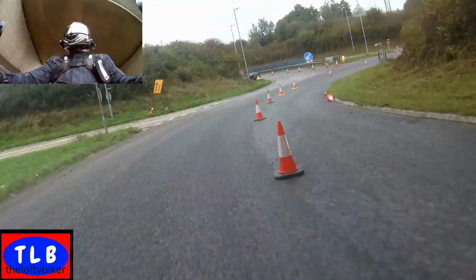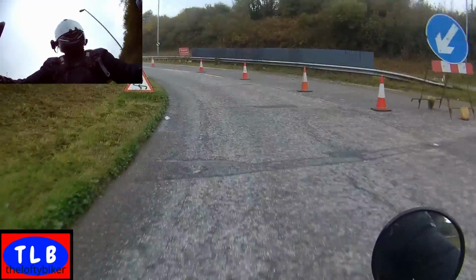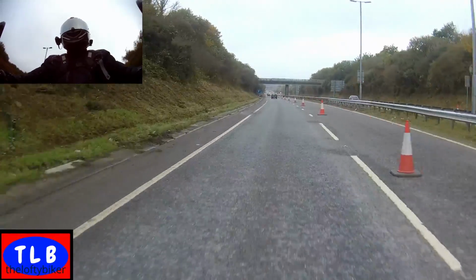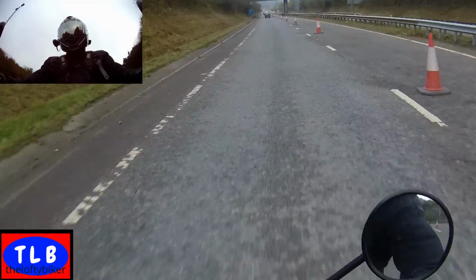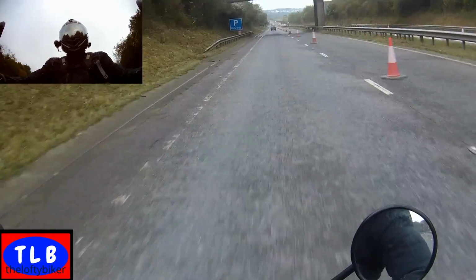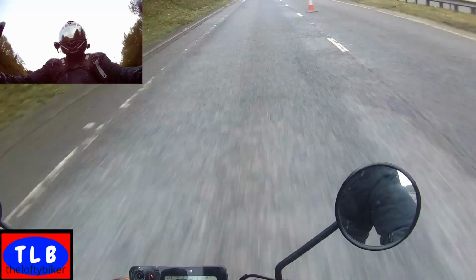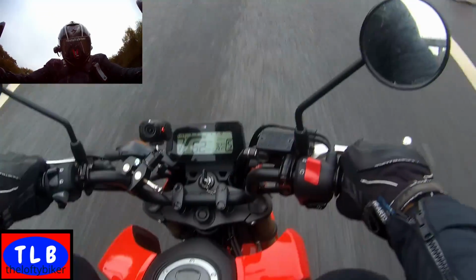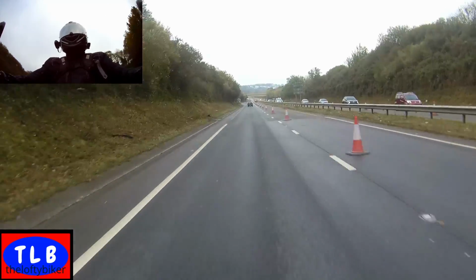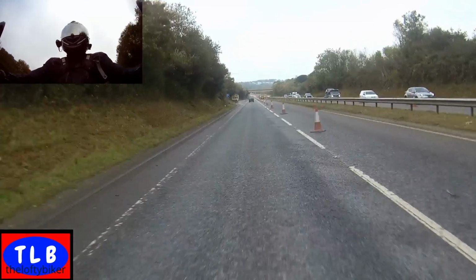It looks like they're cutting the grass or something. Third gear, roll on. Okay, top gear, 63. I'll let you have a look. There it is, 62, 63, and I'm not really thrashing it, I'm just holding the speed there. 64, of course we're going downhill.